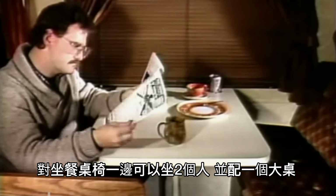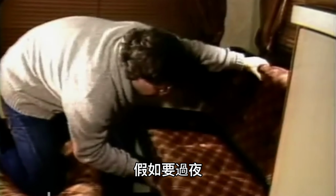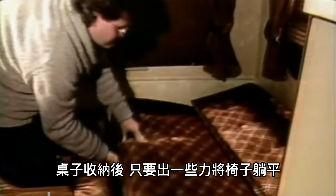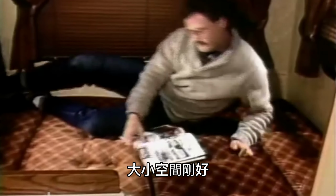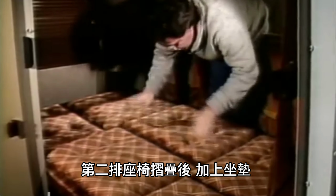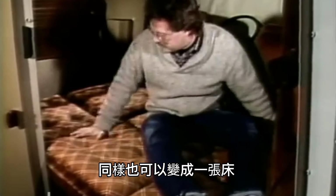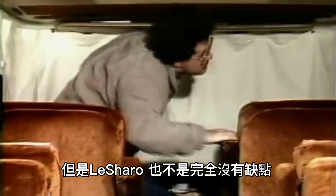Rear seating includes 2 inward-facing bench seats around a large table. For overnights, the table is removed and the seats fold flat, with some effort, into what RV folks consider sleeping room for 2. While it might be cramped for continuous use, weekenders will find it generous enough. An additional bed for two is constructed by folding the front passenger seats and installing a pair of extra cushions. Again, cozy but livable. As you've probably gathered, there are some compromises to be made in the Lasharo.